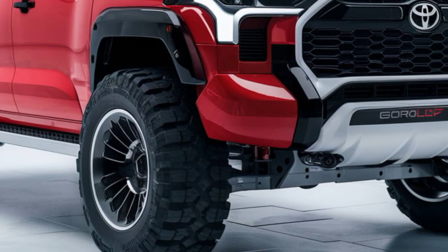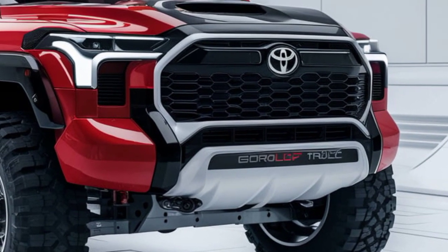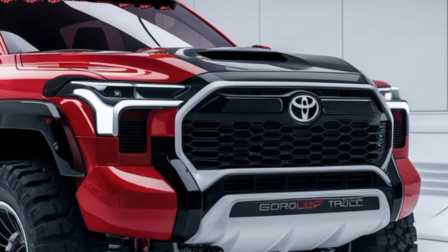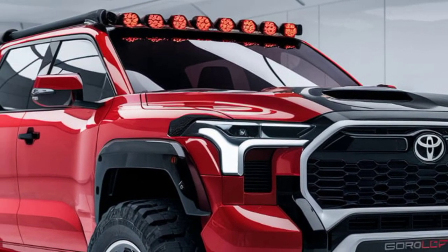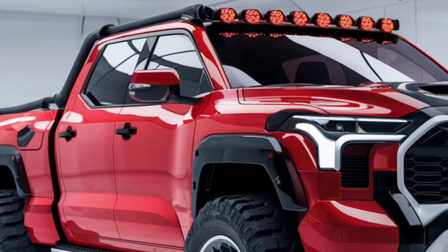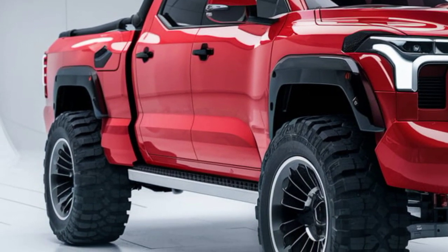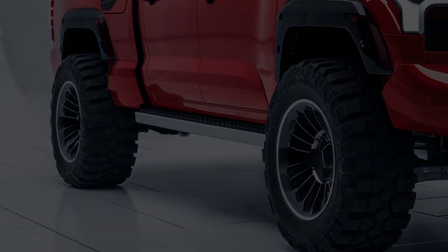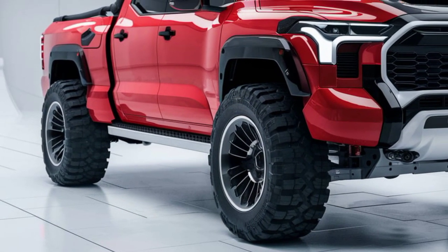Toyota has always been known for building vehicles that last, and the Corolla Pickup is no exception. The chassis is reinforced for extra durability, and the suspension has been tuned to handle a variety of terrains. Whether you're cruising through city streets, tackling dirt roads, or navigating tight parking spots, this truck is designed to adapt and perform.